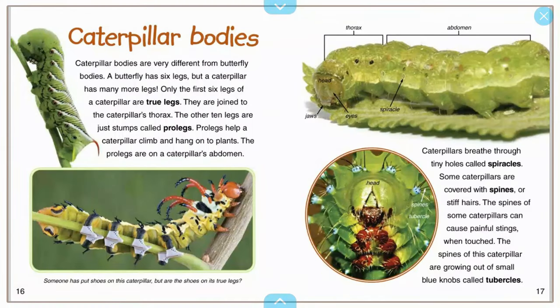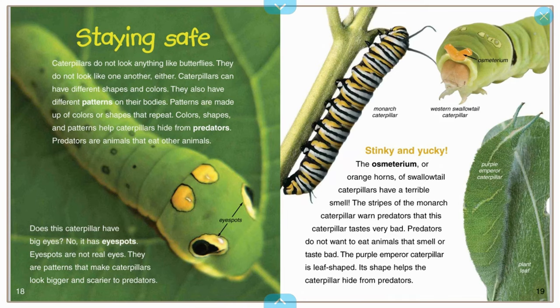Caterpillar bodies are very different from butterfly bodies. A butterfly has six legs, but a caterpillar has so many more. Caterpillars also don't look anything like butterflies. Caterpillars can have different shapes and colors and patterns. The different patterns help the caterpillars hide from predators. Predators are the animals that eat the caterpillar.